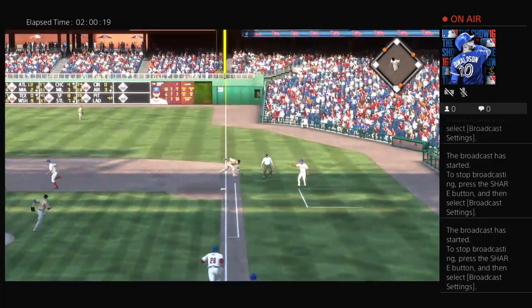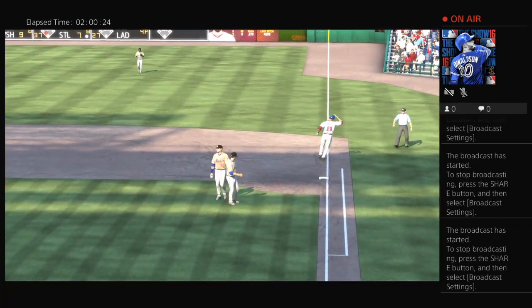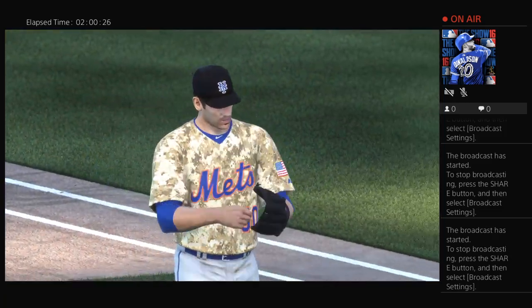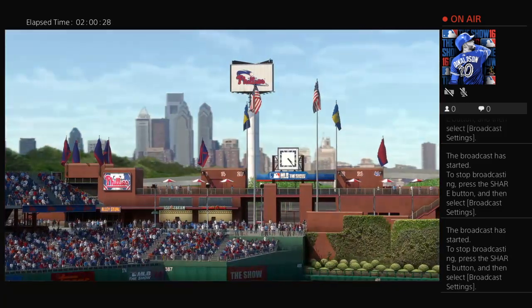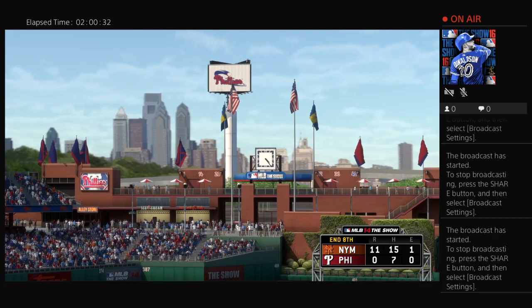On the ground down the first base line. And he'll step on the bag himself, and the inning is over. A couple of walks, but no damage. More to come on the show Sunday Baseball after this.